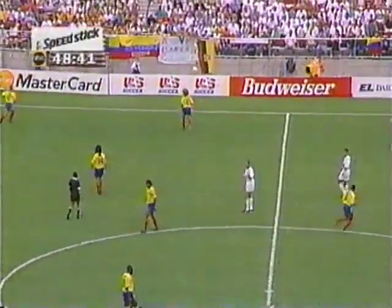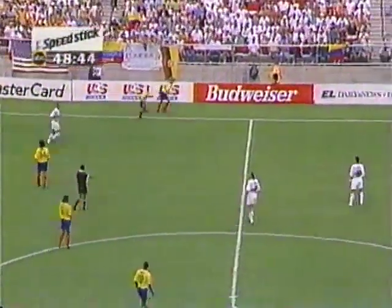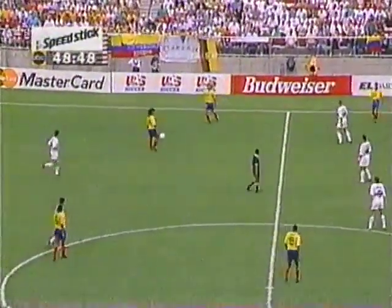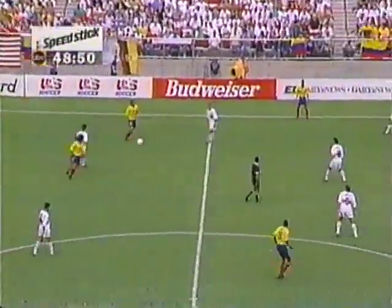We saw Higuita there. I've got to tell you, I hate those long pants. Goalkeepers in long pants, I think indoors it's fine, outdoors, come on. Put on a pair of shorts like everybody else.